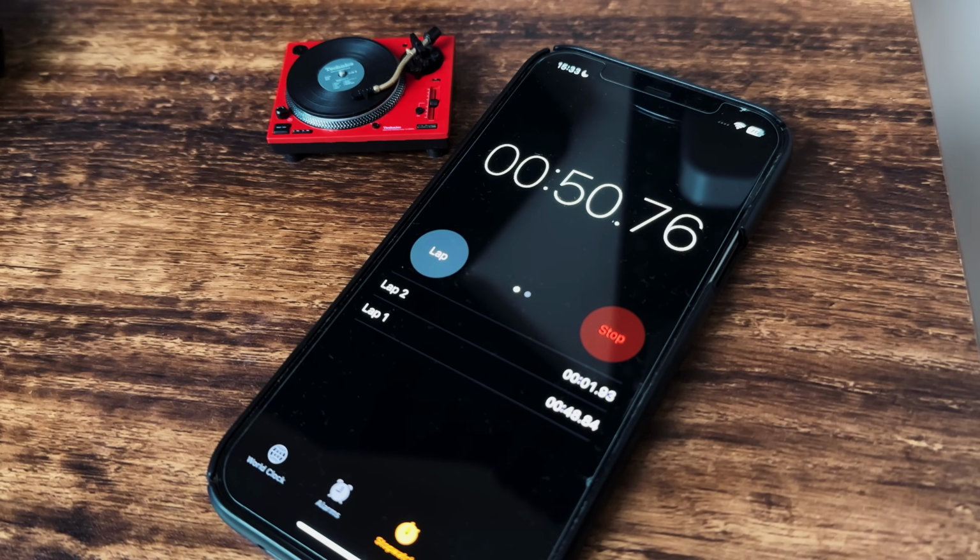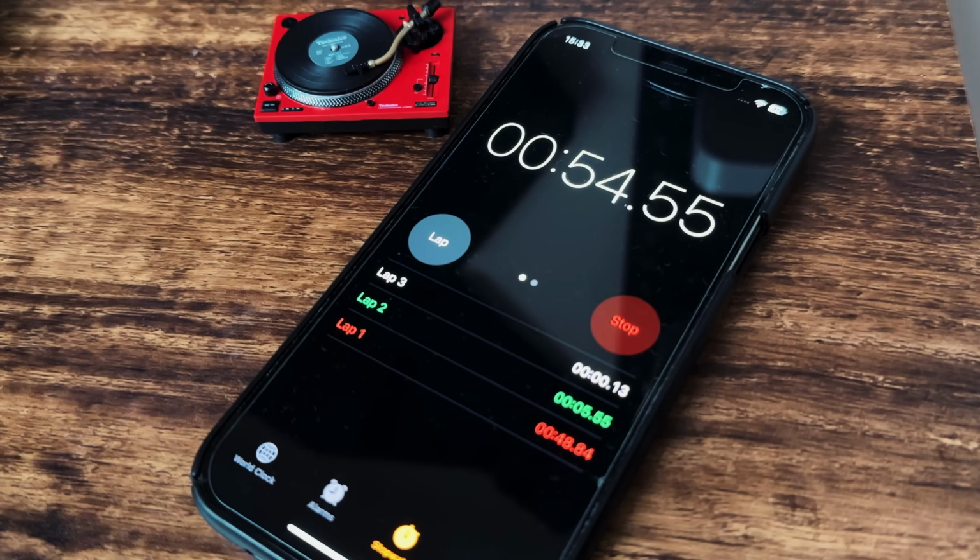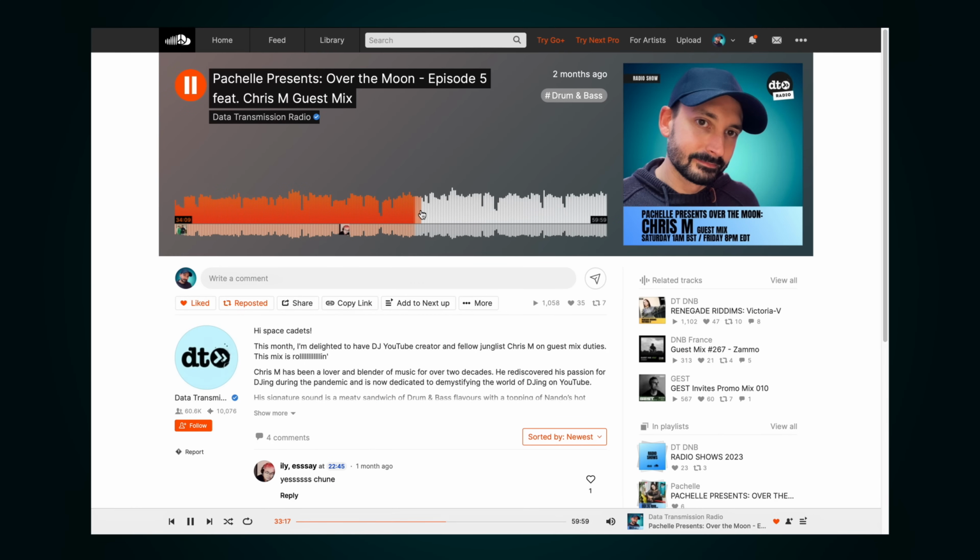The trouble is, it can be hard to remember where those bits actually started, especially when the set is quite long. But there's an easy way to fix that, and it's something you already have. I've started to use a stopwatch during my sets. When I notice some transitions going well, I just press the lap timer. This gives me a rough idea at what point in the set I wasn't playing like complete garbage.